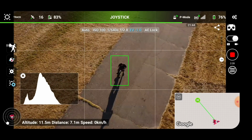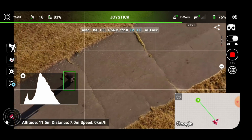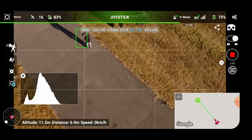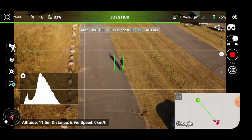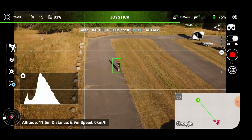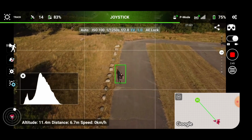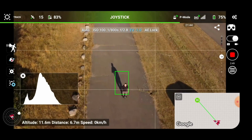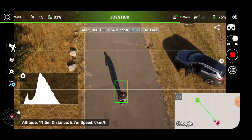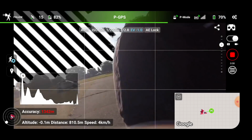So let's just test it one more time. So now it actually found me without me reframing. So this is a bit like spotlight. It stays in one position, but you can fly it manually to the location that you prefer. And it will still track you if it can see you. Back safe.